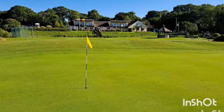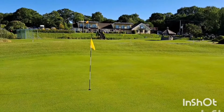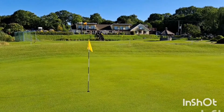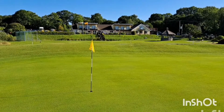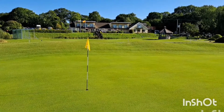I'd say the front nine's matured. Not so much the front 9, the front 10 and the 18th is in a sort of different part. I think it's matured really well. The other holes, when you go out from 11 to 17, they still look quite more modern, but they're still nice. And there's a couple of real tough holes in there.